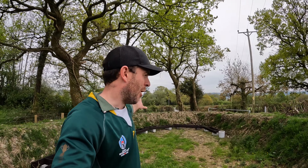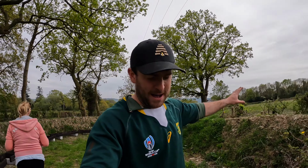This is going to be a game changer for me with nucs. 40 nucs down here at any one time. We can supply the market locally if anybody wants nucs throughout the season, and overwinter them down here. It's going to be a great place to do that, and a great place to film, especially when all this is in flower. I'm sure you're all going to like it. Right, that's a bit of me talking. Let's get on with some planting.